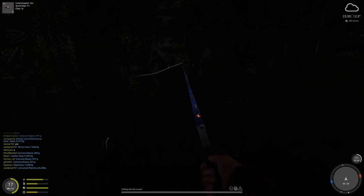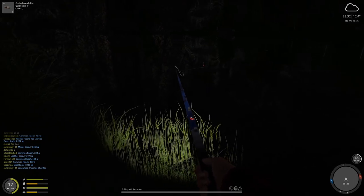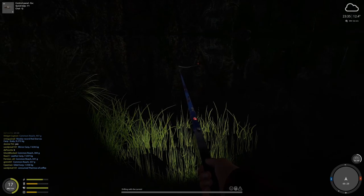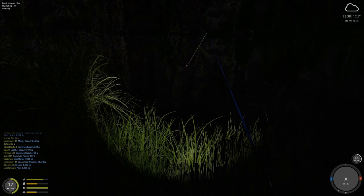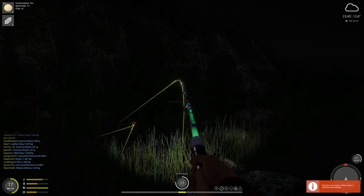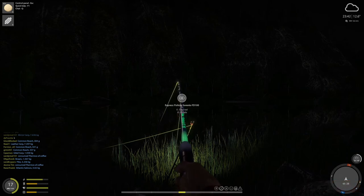Okay, guys, it is now nighttime. I've been getting small fish, nothing big so far. This river, honestly, guys, it's a mixed bag. Sometimes it's really active, and most of the time it's not. And I'm fishing for frogs. Yes, guys, it's so weird, but I am trying. I've been wanting to catch a frog for a very long time, but I just never got a chance until now.